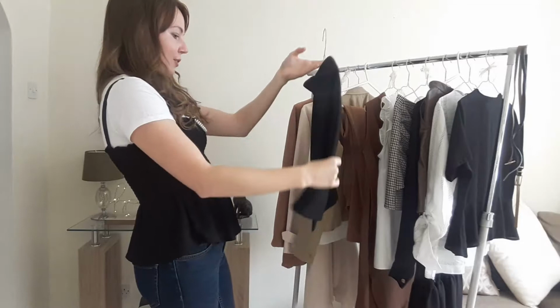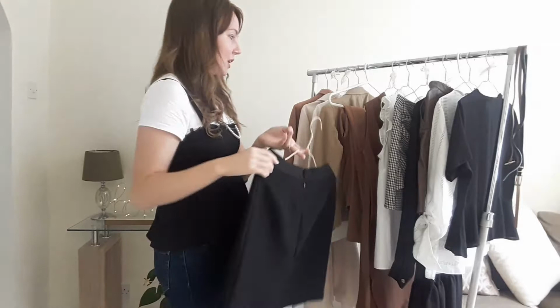But that was another great piece. And again, I think at the time I bought it, it was about £12, and very inexpensive, so you don't want to be spending a lot of money on workwear.